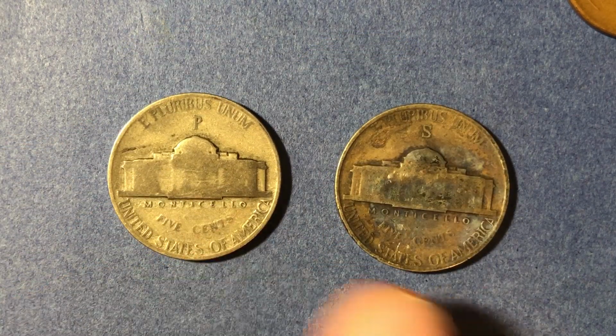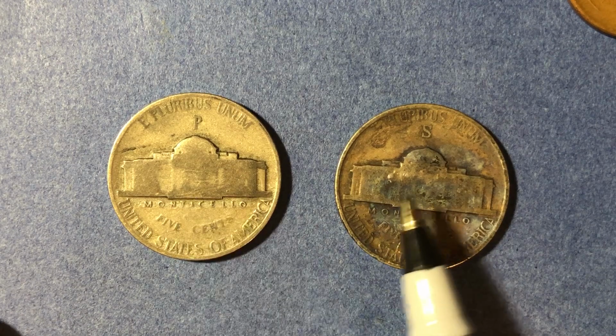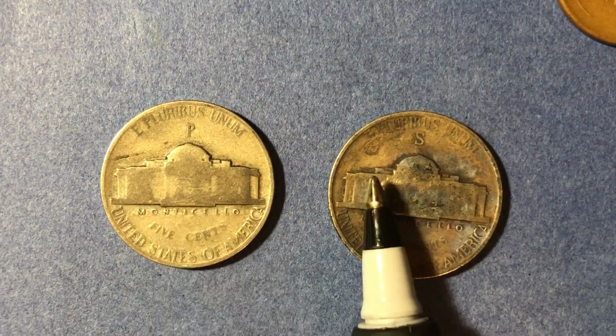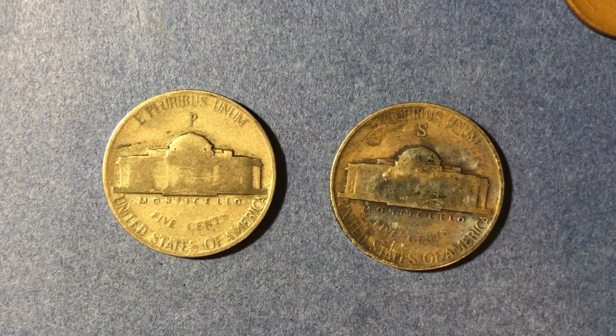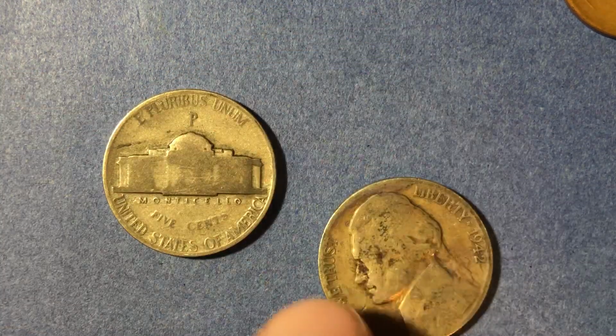Now, this is a complete set of the 1942 wartime nickels. You might be wondering, why isn't there a Denver Mint for 1942? Because there actually weren't any Denver Mint 1942 wartime nickels made. There are 11 nickels that are part of the Wartime Nickel set. There's the 1942 P and S, which I've got right here, then the 1943 P, D, and S, 44 P, D, and S, and 45 P, D, and S. So we will not find a Denver Mint 1942 wartime nickel.